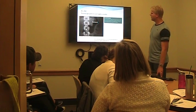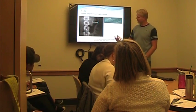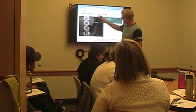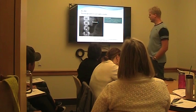So, free air. Normal gas patterns are variable depending on what you've eaten, depending on transit time, depending on where the air hangs out. So again, this is a normal stomach, and we can see a gas pattern. If you look at this about 20-30 minutes later, the gas pattern is going to be a little bit different.